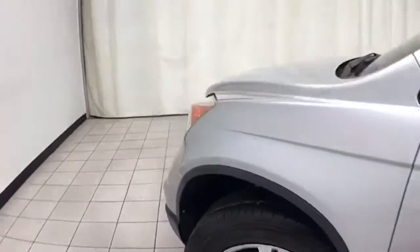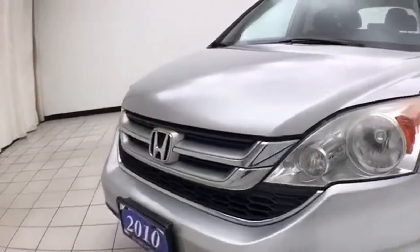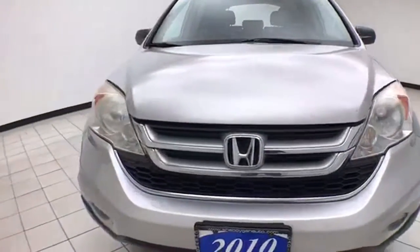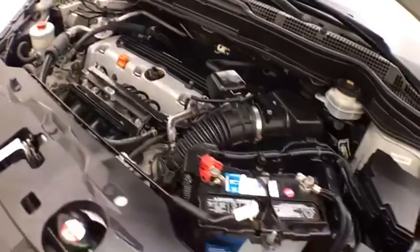Under the hood, the CR-V has a 2.4 liter, 4-cylinder, 180 horsepower. And just as clean under the hood as the rest of the vehicle. EPA fuel economy estimates: an average of 21 miles to the gallon in the city, average of 28 on the highway, and ready to go with new tires.